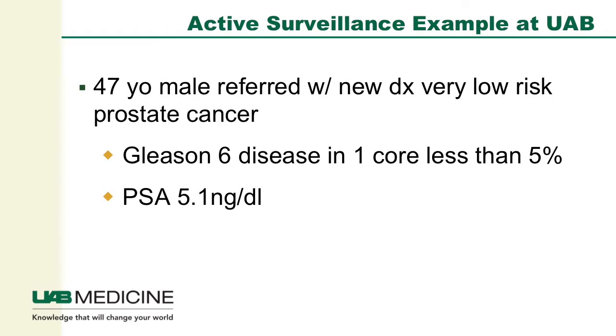And so just to give an example of this technology used here at UAB, we had a recent patient that Dr. Resparami and I treated. He was a 47-year-old man who came in with a new diagnosis of very low-risk prostate cancer. These are patients that the National Comprehensive Cancer Network identifies as those who will not benefit from treatment based on how insignificant their disease burden is. He had one core on a random sampling of Gleason 6 disease and less than 5% of that core. Again, the two surrogates, as we've talked about, that we're using for volume there are the percentage of the core and the number of cores. As well as grade, they identified this patient with a PSA of 5 as having very low-risk disease.